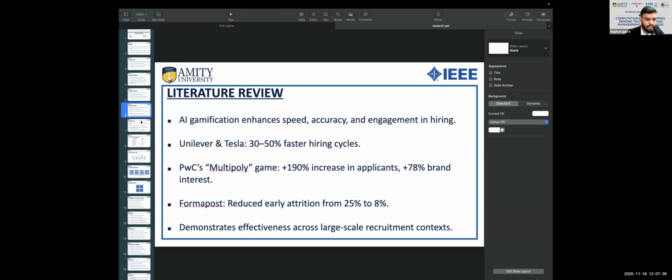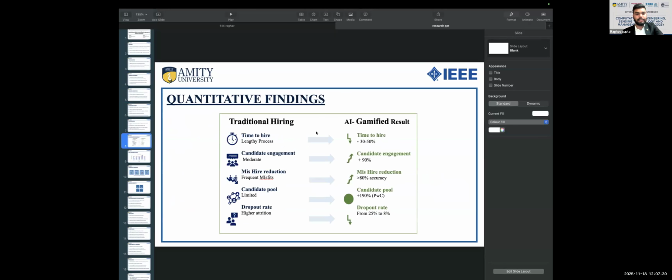So coming directly to the results, the quantitative findings are the time to hire. Methodology, very quickly, just show the methodology and then the conclusion.